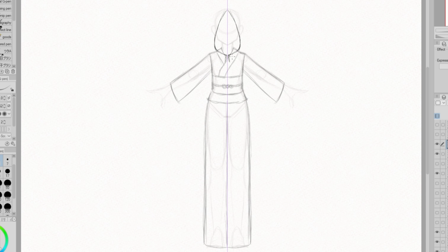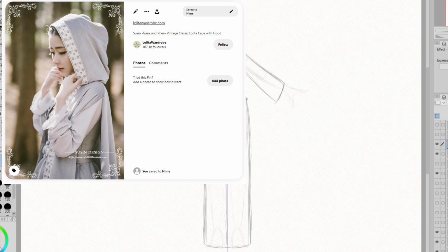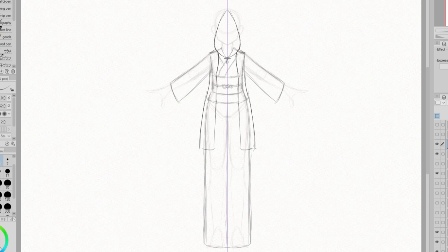But I found these really cute hoods on Pinterest by this company. I don't know, I'll put it up on screen. And they sell these really cute hoods that kind of go around, but then they hang off of the shoulders in almost like a cape sort of thing. I don't totally know how to explain it, but I thought it was really cute, and it kind of seemed to match the feeling of the yukata and everything. So that's what I used as inspiration for the hood.